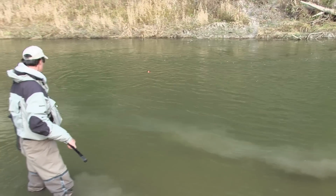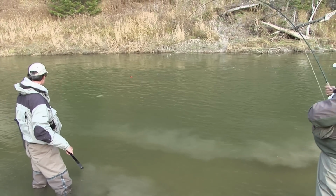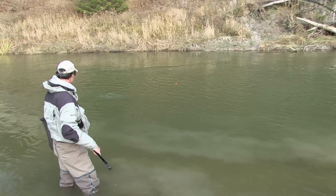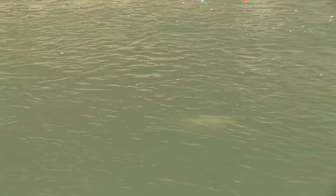I'll lead him to you, sir. Just got to get his head up and... Yep. His or her. I think it's a him. It looks like a male. Yep. Pointy snout. That's a fresh fish, though. Very silver. Oh, yeah, very fresh. As soon as I stung him, I could tell. Well, look at how bullet clear he is, or bullet silver.